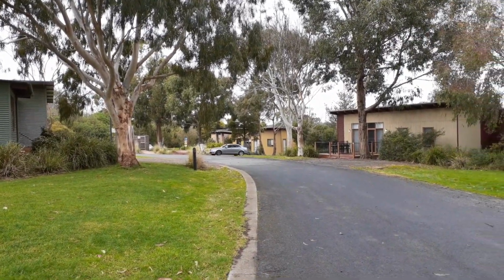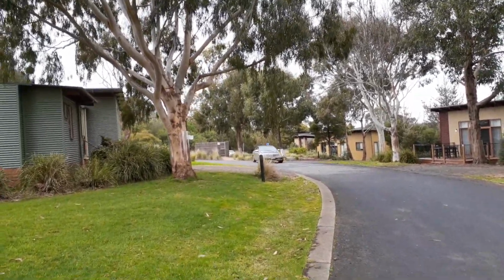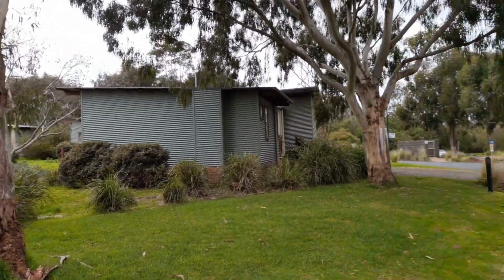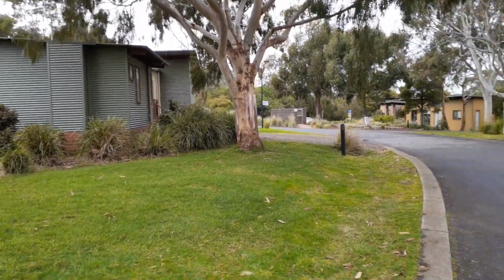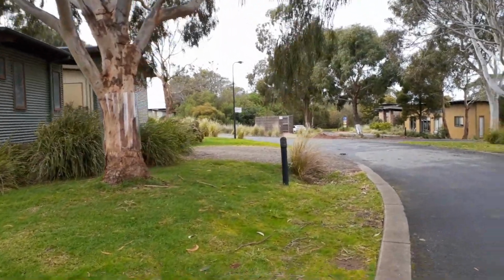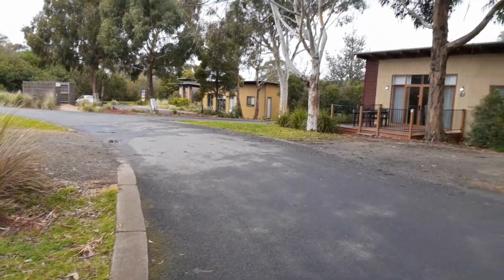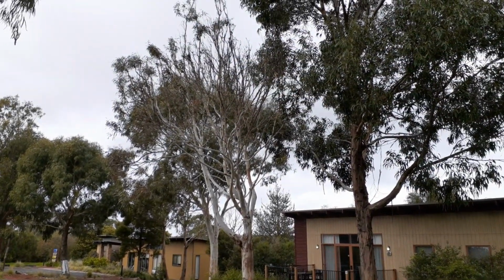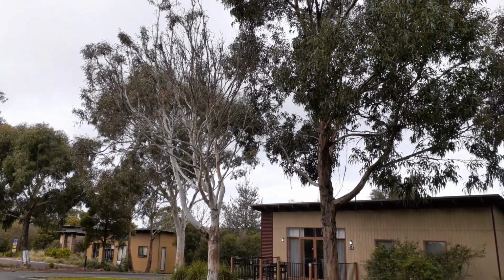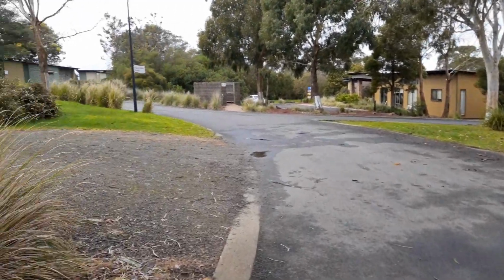Now we're coming towards what they call the health centre, which is where they have the pool and gym and spas. You can see here they've put plastic protectors around the bases of the trees. I'm assuming that's to protect them from the animals that might eat them, because if you look over here, these ones have been completely denuded. So I'm not sure whether that's possums or koalas that are doing that, but it's good to see they're doing something to try and keep the trees alive.